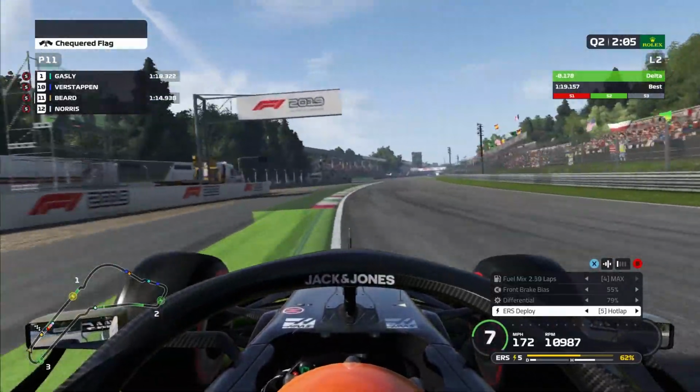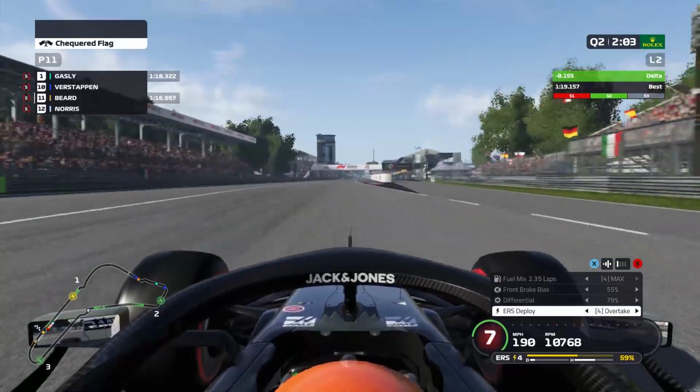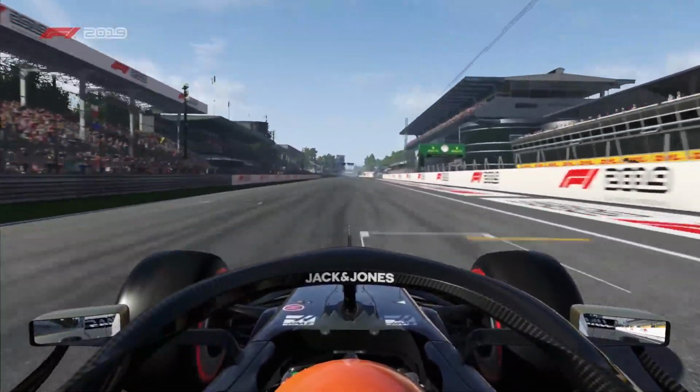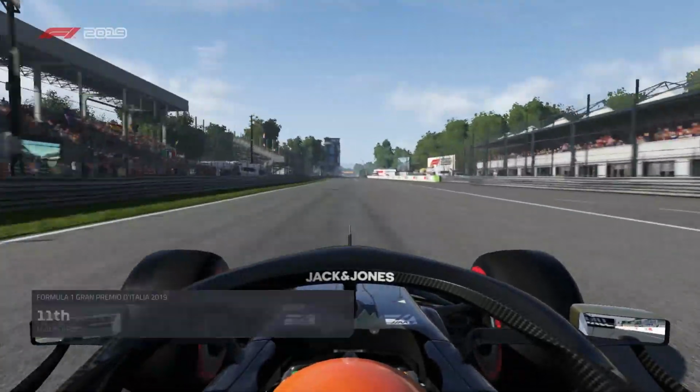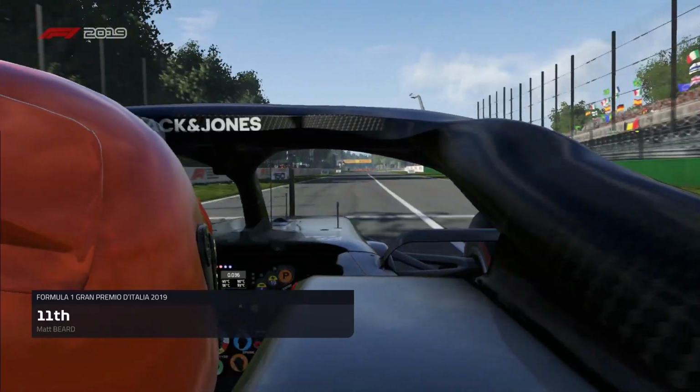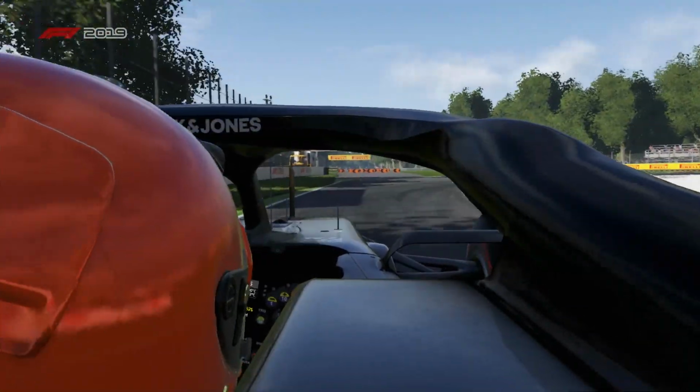Are we going to be able to get the run? A bit of a loss of time through the final corner there, as we're in a bit deep, but it's going to be a 1 minute 18.993 there at the end of the session, but it's only P11 at the end of the Australian Grand Prix qualifying there, and that is gutting once again.